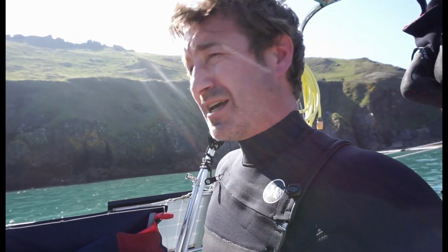mask and snorkel, and I'm just gonna take the ladder, jump off the side of the boat, go underneath and check it, see if I need to change any of the anodes and see what state the bottom of the boat's in, because I haven't seen it in about a year and a half, so it'll be interesting.